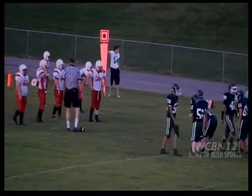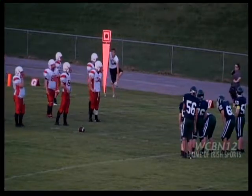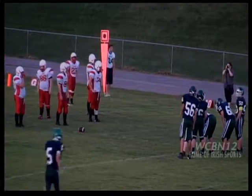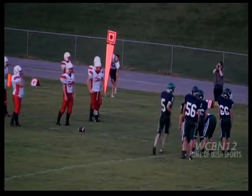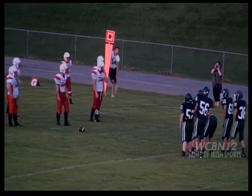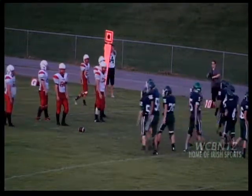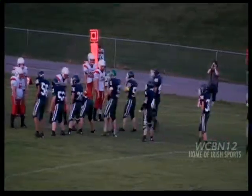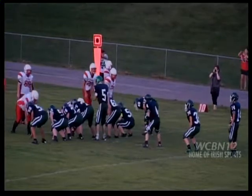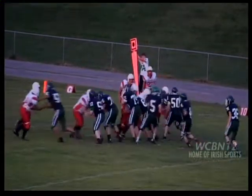This is it for the Irish. 2 minutes and 25 seconds left in the game, 4th quarter. 8-0 in favor of McEwen. We got to get something here. Well, they'll try it on 4th down, so they got 2 downs to get 9 yards. I hope they don't kick. No, they won't.